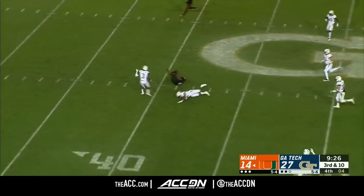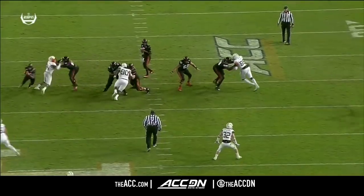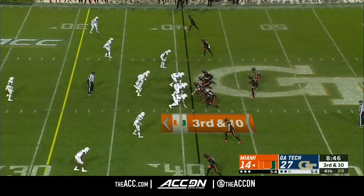Perry over the middle. It's caught. Nice grab by D. Wiggins for this offense. That's a gain of 24. They're in Georgia Tech territory again. Great shot by Perry. Wraps right around. Love screens. See if you can get Homer on one.